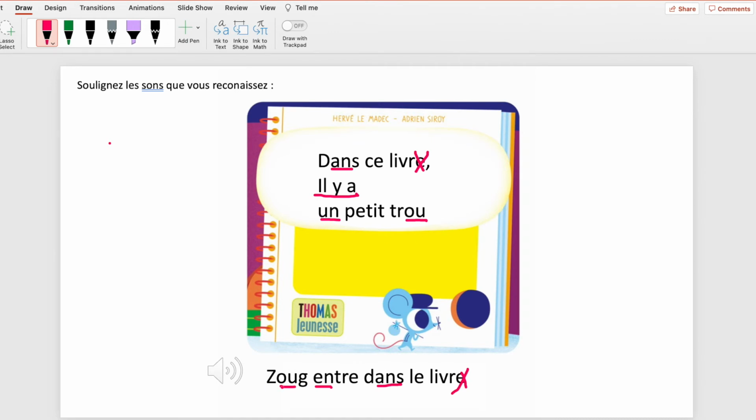Zouk. What does Zouk mean? I see it's uppercase, Zouk. Oh, I know what it means. Actually, Zouk is the name of this little mouse right here. Zouk entre dans le livre. Zouk enters the book. Okay, so let's move on.